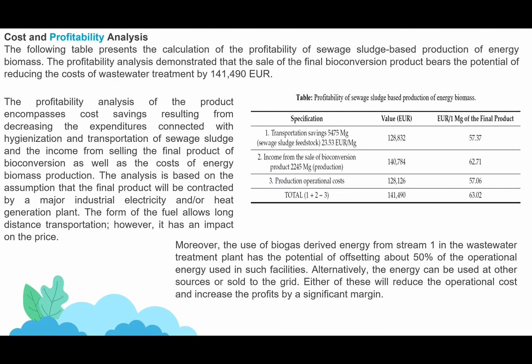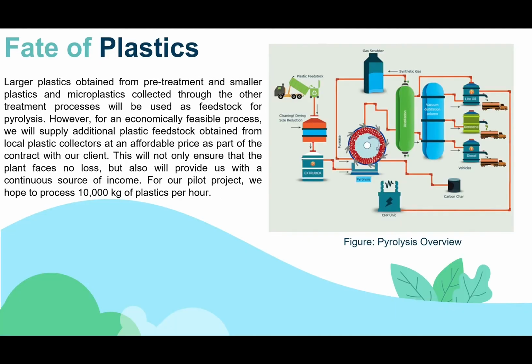Besides, the biogas produced from digestion can provide about 50% of the operational energy of the WWTP, further reducing the operational cost of the plant. On the other hand, all sorts of plastics will undergo pyrolysis and add to the energy output of the plant. To conduct an economically feasible pyrolysis, we'll supply additional plastic wastes procured from local collectors. This in turn will also reduce the land-spread plastic pollution while simultaneously being a continuous source of our income.